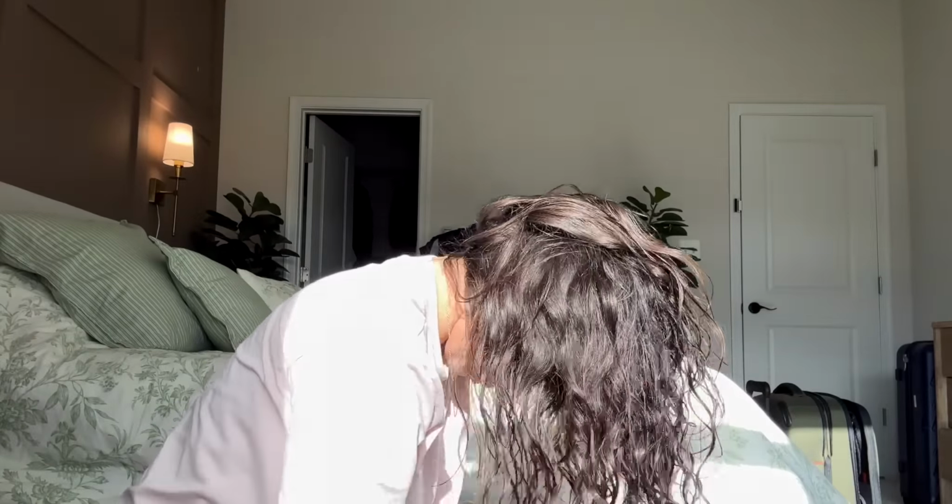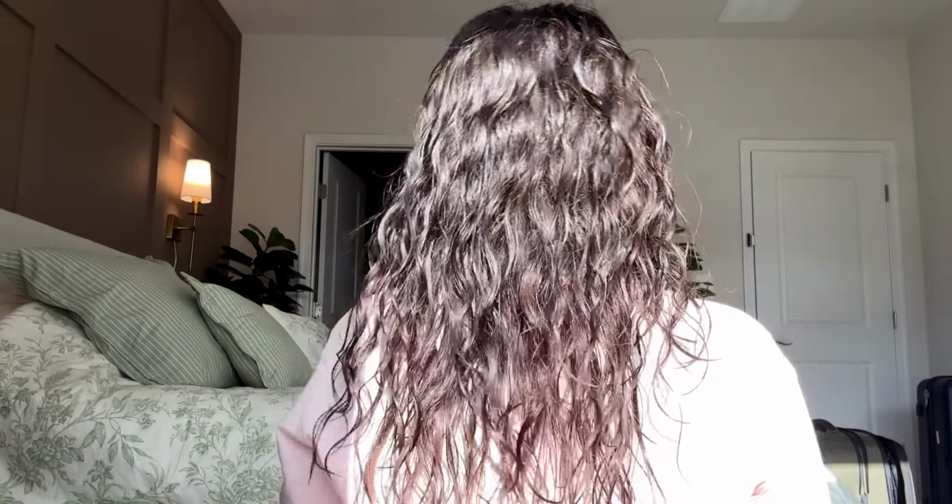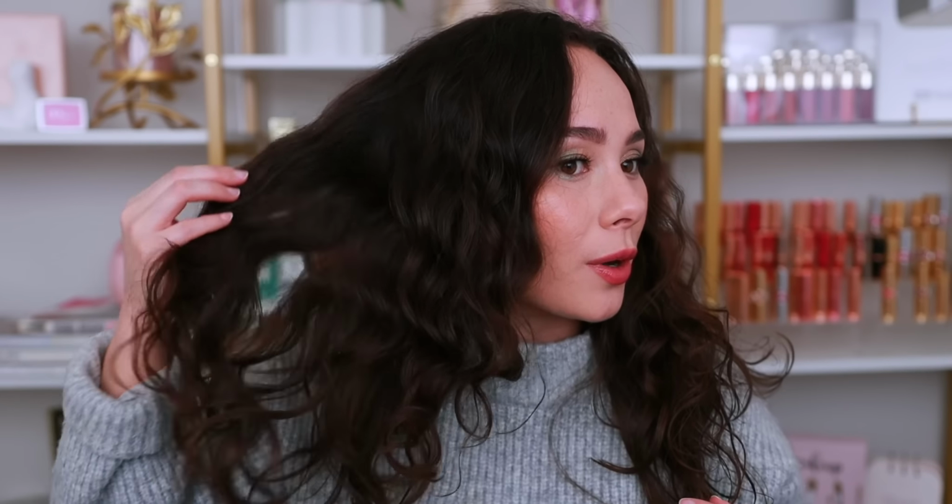Now this will work on all curl/wavy hair types. My hair is frizzy, but it's also quite thin and fine. So too heavy of a hair cream can really weigh my hair down and flatten it. But with this, my hair has still kept some volume without being frizzy. It also smells really good. Like, I smell really good whenever I use this. It doesn't make the hair crunchy, but you can see I have really good definition in my waves as well.